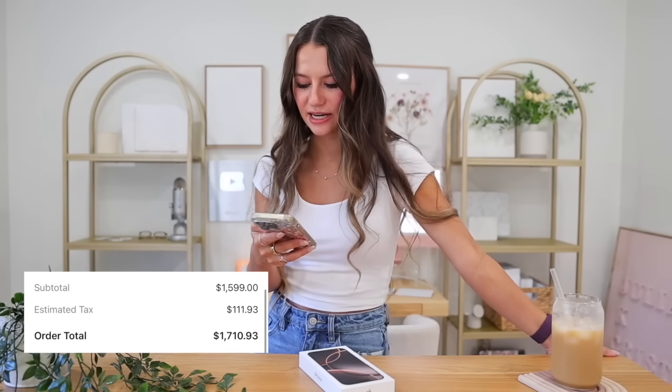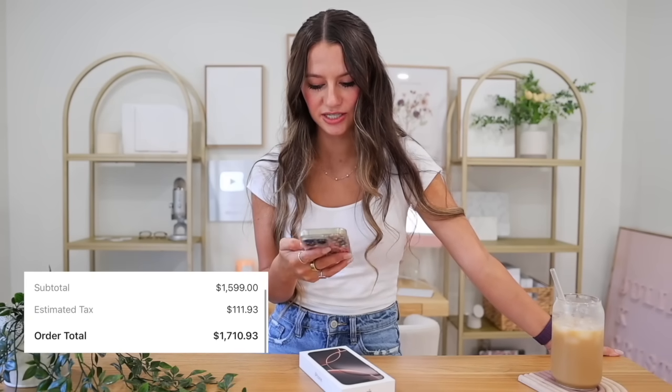And then let me pull up my receipt just to give you guys an accurate idea of the price after tax and everything. The subtotal was $1,599, then after tax it was $1,710.93. We're just not gonna talk about that again. Don't need to bring it up anymore. Okay, I think that's all you need to know about it right now, so let's go ahead and open it right up. Okay, I'm like nervous.